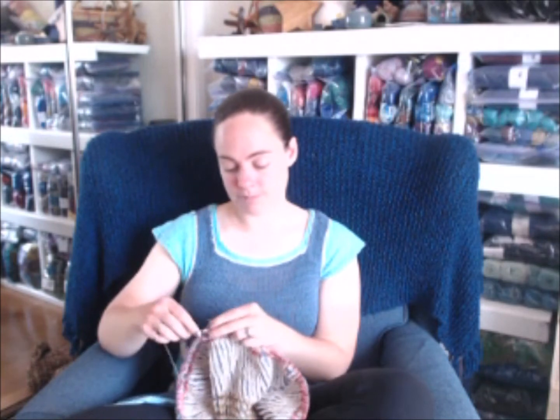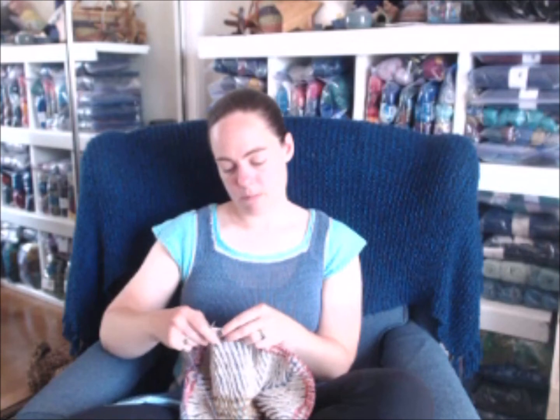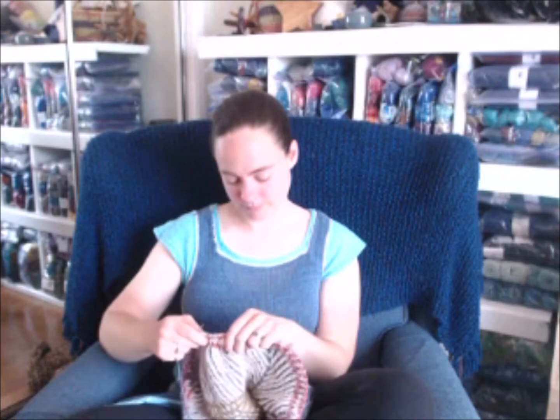based on the fact that I would like to not run out of any color. It would be a very horrifyingly large shawl if I used all 600 grams. That's not gonna happen. But it'll continue on.